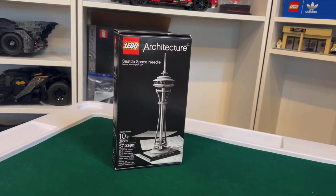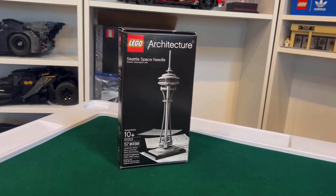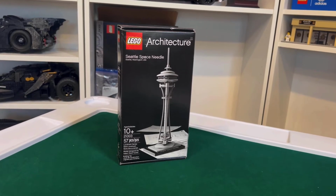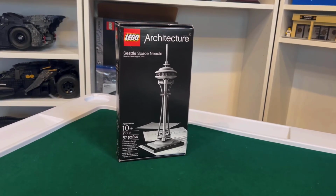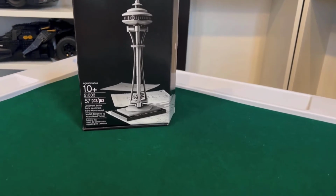Behold, LEGO Architecture, Seattle Space Needle, set number 21003. Just 57 cute little pieces. I was very excited to find this on eBay. You can find a lot of them, but I was really excited because this one was $3, at least that's what the auction was at, I think. I ended up paying like $5 plus a couple bucks of shipping. So I was really excited when it showed up today.